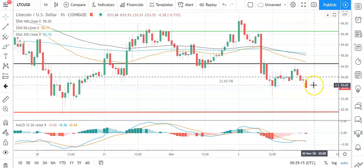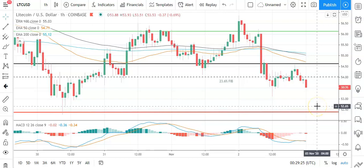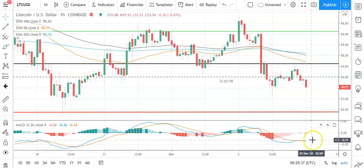Failure to move through the 23.6% fib and the pivot would bring the first major support level sitting at 52.40 into play. Barring an extended sell-off on the day, Litecoin should stay clear of sub 50s. Second major support level at 50.89 should limit any downside.